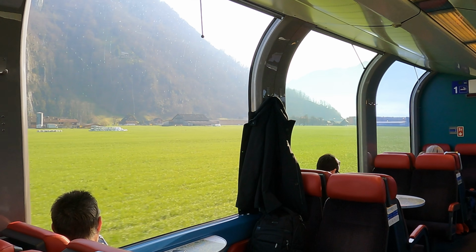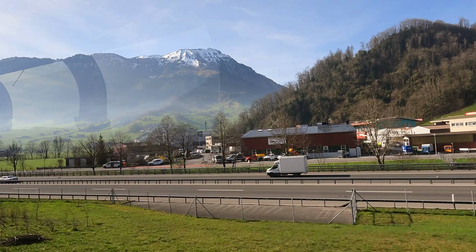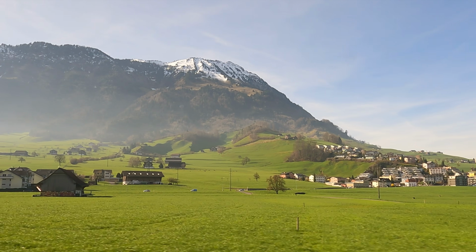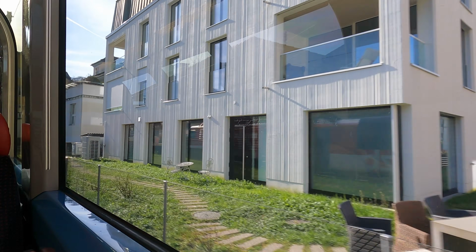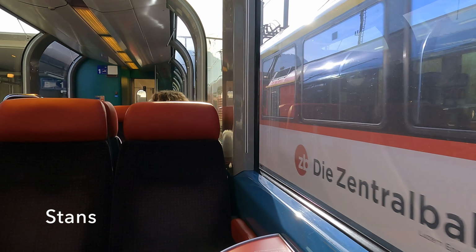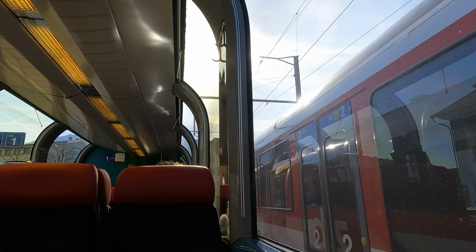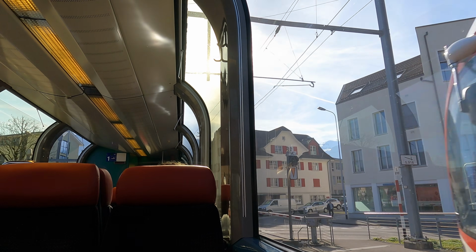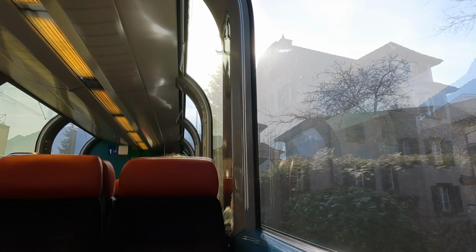And so now the real journey begins as we climb the beautiful valley of the River Aar. Stansted is where the railway originally started in 1898. Back in those days you'd have travelled from Luzern on a lake steamer before changing to the train. And once more at Stans we pull our elbows in to squeeze between the houses.